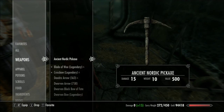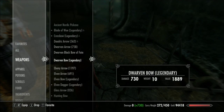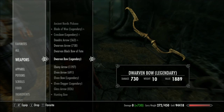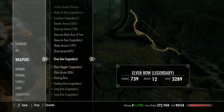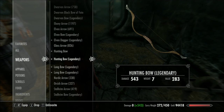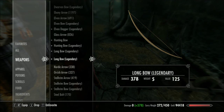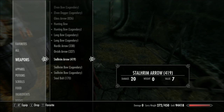So now we've got a blade of woe at 228. We've got a crossbow that does 797 damage. We've got a dwarven bow that'll smith to 730. An elven bow, 739. We didn't do a hunting bow. I want to do a hunting bow. 292 out of the 378 damage out of a longbow. And our storeroom bow, 778.